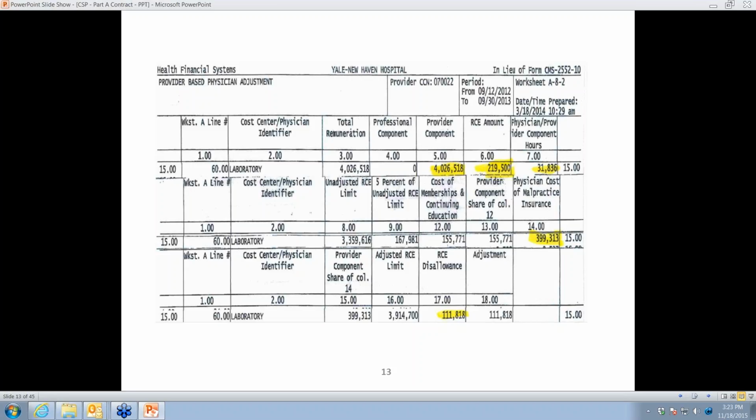In addition, there are adjustments to that Part A time for malpractice insurance, for the cost of memberships, et cetera. So at the end of the form, on line number 16, they ultimately say in this calculation that $3.9 million is a fair amount of money to pay for Part A. As a result, the RCE disallowance, the reasonable compensation equivalent disallowance for this particular institution is $111,000. $111,000 is very, very small on a situation where the payments of Part A are $4 million.